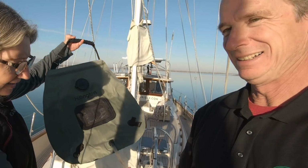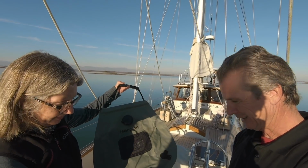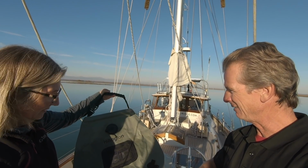Now, it did have a little attachment on ours, but that kind of breaks. I wouldn't go for this model. I think it's a fairly cheap model, the Hillington one. It's just something I found on Amazon. But the idea is great, and it works really well.